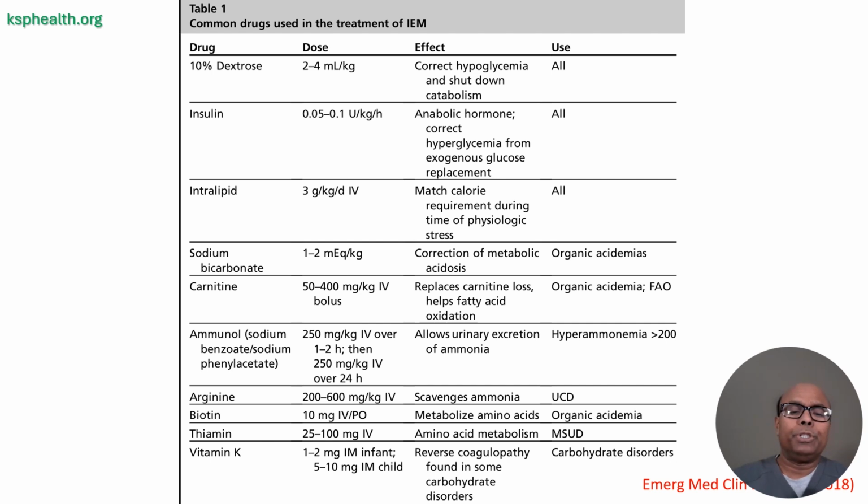Ammonul, which is a combination of sodium benzoate and sodium phenylacetate, allows the urinary excretion of ammonia. When there is hyperammonemia, meaning more than 200, it needs to be started: 250 milligram per kilogram IV over 1 to 2 hours, then 250 milligram per kilogram IV over 24 hours. Second is arginine. It scavenges ammonia. The dose is 200 to 600 milligram per kilogram IV. It is used in urea cycle disorders.